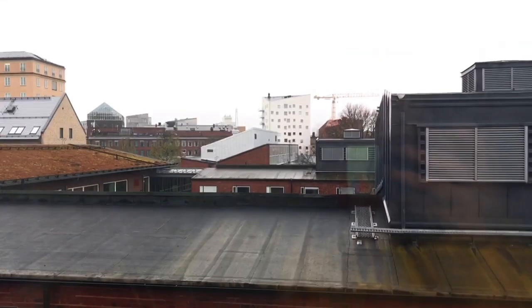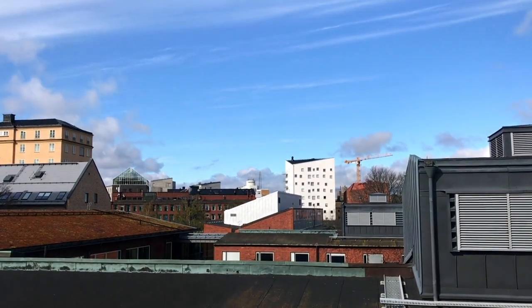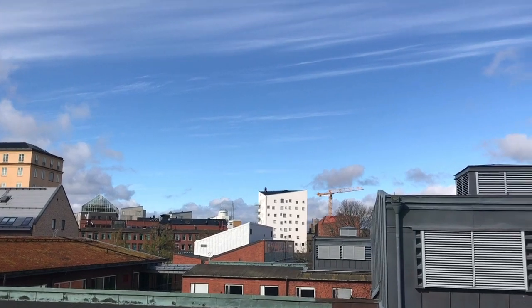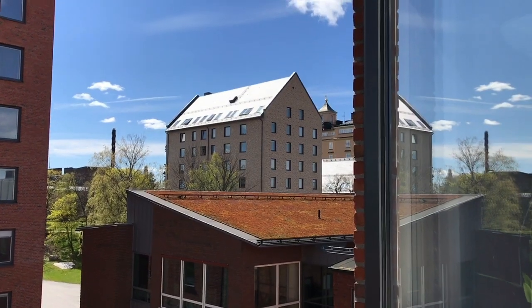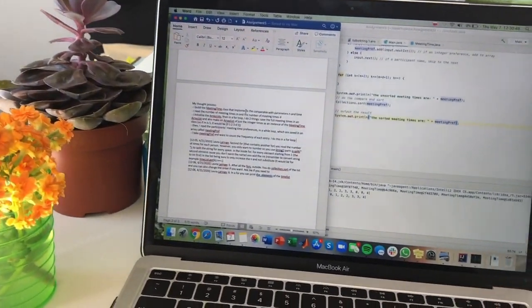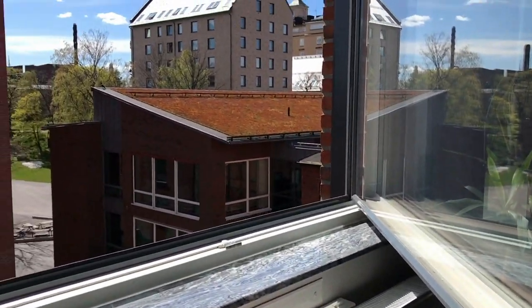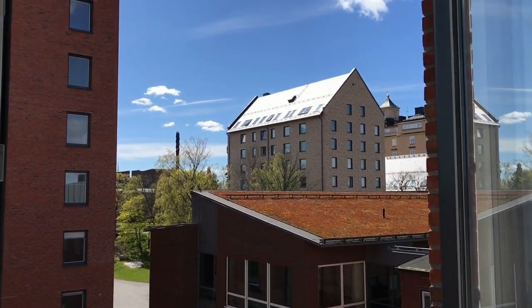Good morning from Sweden. What do we have here? Wow, another cloudy day. What a surprise. But sometimes we have beautiful, beautiful sunny blue skies. Spring in Sweden. Doing some Java coding, being studious, and enjoying the sunlight. So today's a beautiful day and we are going to go on a little adventure around Stockholm.